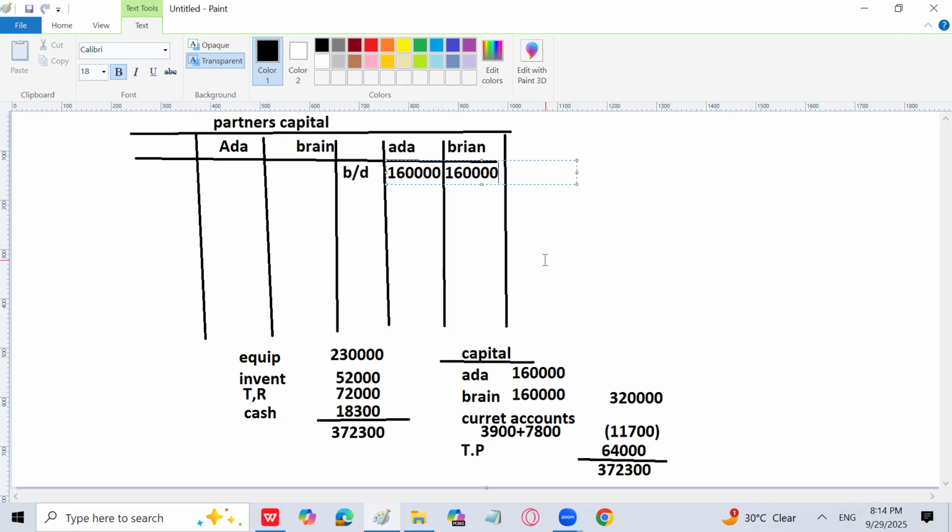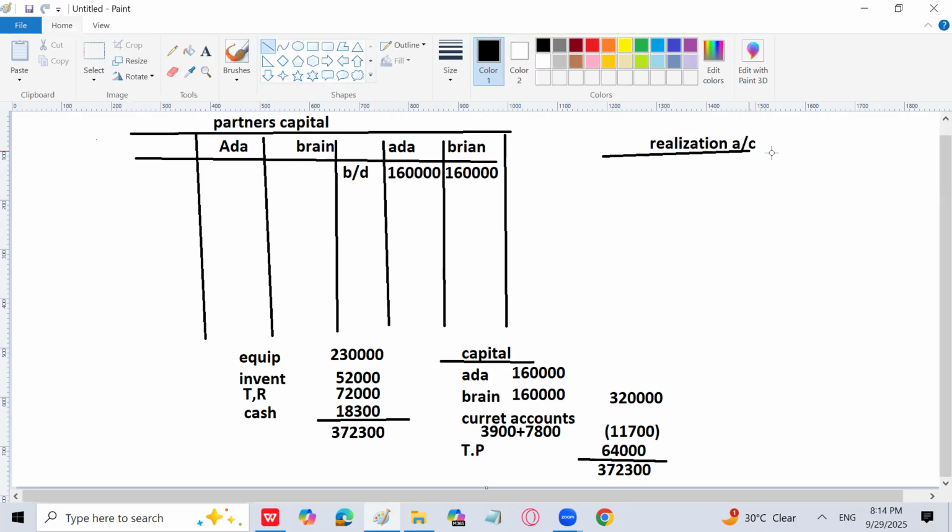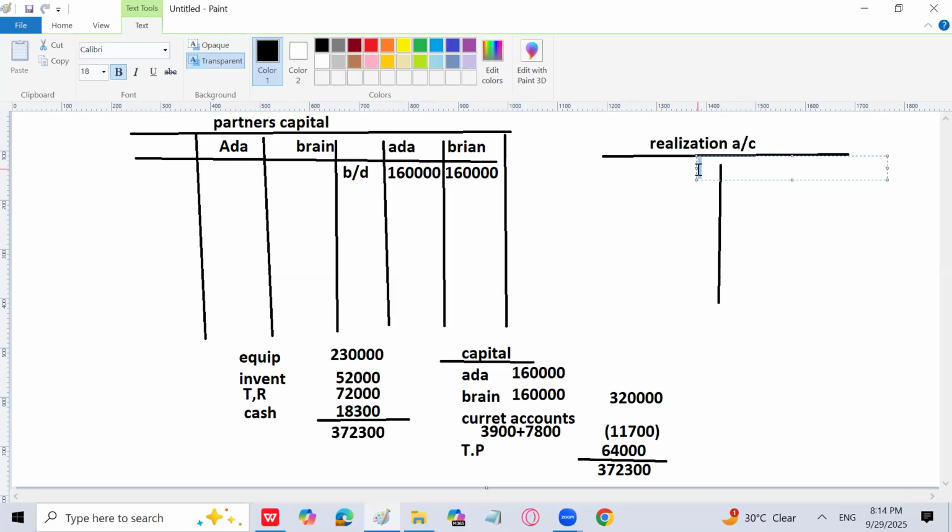Now let's go with the realization account, because I have to write the realization profit in the accounts. So let's prepare the realization account, which is very easy because there is no such disbursement of, we are not able to sell out any assets. Trade payables are not being paid also. All assets and liabilities are being taken over. So I will go with the purchase consideration entry. I will write here equipment.